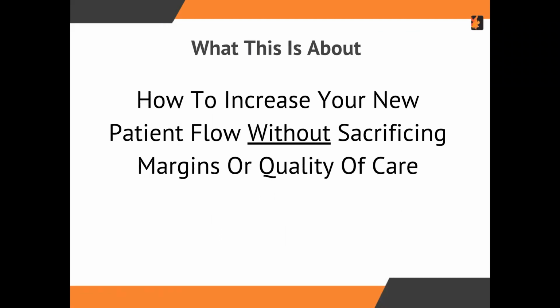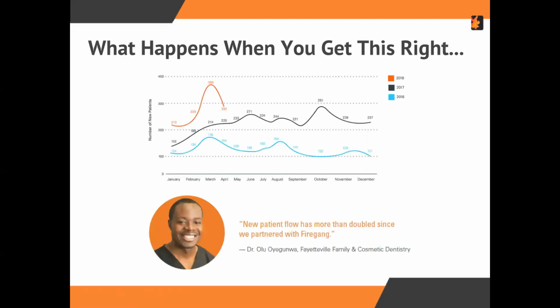Ultimately, my goal is that you're going to leave with some idea of how to increase your new patient flow without sacrificing margins or quality of care. Because sure, you could slash your prices in half and get more patients, but that doesn't solve the problem. That creates more problems than it solves. And also, we want to make sure that we're able to provide the best quality of care possible, and that quality requires a certain level of investment from patients. So we're going to look at how you increase your new patient flow, keeping those margins where you want them to be, keeping your quality where you feel it needs to be, and basically getting new patients to pay for that. So when you get this right, what does it look like?